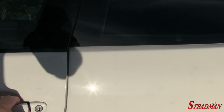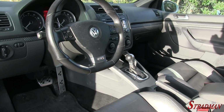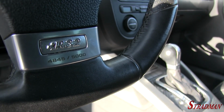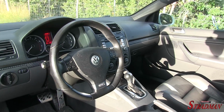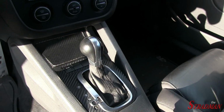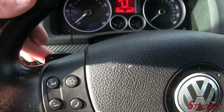The R32 features really nice leather seats, really nice sport steering wheel. Like I was saying, they only built 5,000 R32s for the US market, and each is individually numbered. This one is number 4845, so this was one of the last R32s built. The R32 only is available in automatic transmission. Has a DSG Sport automatic transmission. Has the paddle shifters on the steering wheel, shift up here on the right hand side, and then shift down here on the left hand side.